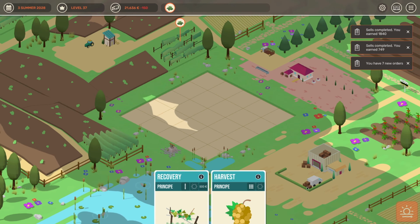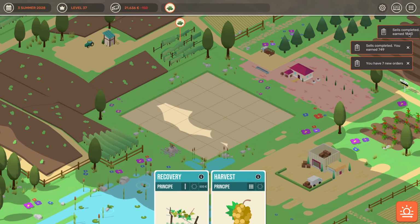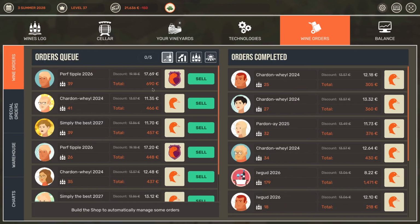Okay, so we made 1,800 and 700 from special orders. Ooh, look at all the charts. Damn. I didn't realise that you could look at it in this sort of level. So Chardonnay, we have the most of. The best wine is Chardonnay. Restaurants, not as much as private owners, and only in Italy. Interesting. Let's have a look at the wine orders. Yeah, we're making steady income. That's the good thing. We just need to make more so we can buy more stuff to improve the wine.